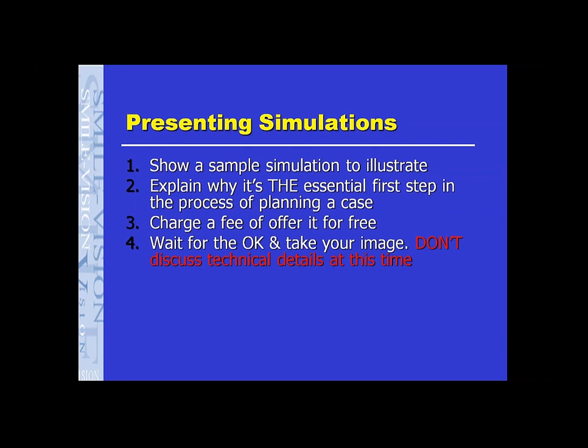Wait for the okay to take your image, but don't discuss technical details until the patient's expressed a desire to go forward. Make sure that you send prints and email of the images to patients at home. Very, very important. We've done cases 17 years later in the lab after pictures were taken. And so it's important to send the pictures, the prints, because people will keep them.